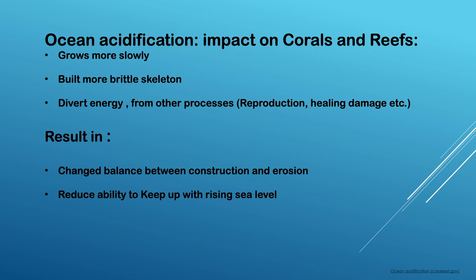Carbon dioxide absorbed into the ocean from the atmosphere has already begun to reduce the calcification rate in reef-building corals and reef-associated organisms by altering seawater chemistry through a decrease in pH. This process is called ocean acidification. Ocean acidification impact on corals and reefs leads the coral to grow more slowly, build more brittle skeletons, and divert energy from other processes, that is reproduction, healing damage, etc., which results in a changed balance between construction and erosion, reducing the ability to keep up with rising sea level.